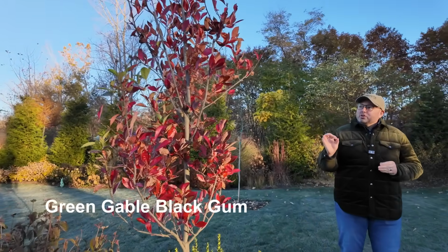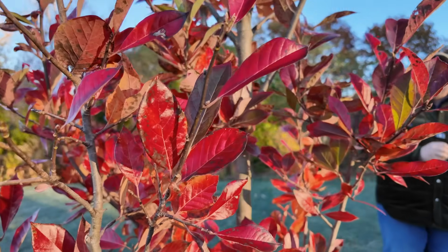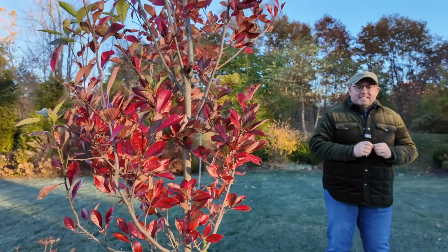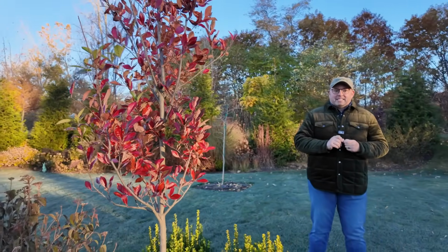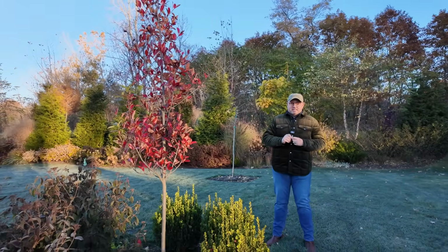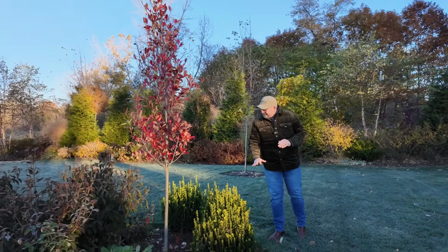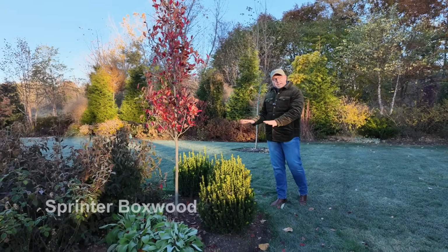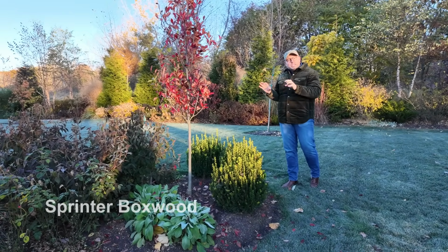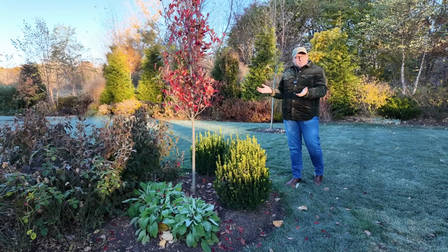We purposely chose this tree because of the intense red color that it turns in the fall, and I am just loving it. And this actually is, I believe, a native tree. It gets quite large, and that's why we centered it kind of in the middle of the backyard, so this can get to its full glory in 15 years. Lots of room, and underneath it, we have a small trio of Sprinter boxwoods. Again, this whole garden area that we're about to start going through was planted in 2022, so this was its second full season.